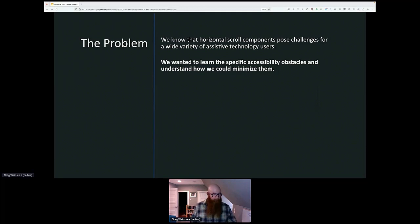But I should say at this point, just as a side note, we also think that the research, not just ours, but the research more broadly, indicates that horizontal scroll components are usually not the right component to use for any given purpose. Even putting the accessibility challenges aside, they are hiding content for people, and we don't think that's necessarily a great practice. But we also recognize that these are pretty ubiquitous. They're not going away. And while we don't think that we can eliminate accessibility challenges with them, we do think we can minimize them quite a bit and make these a lot more accessible in the future.